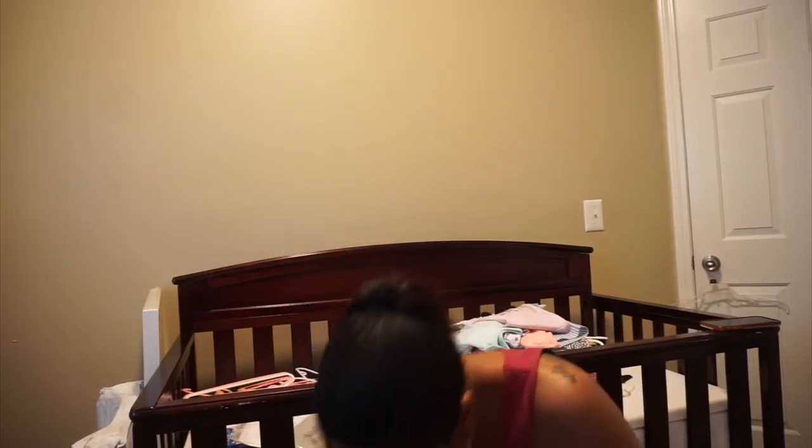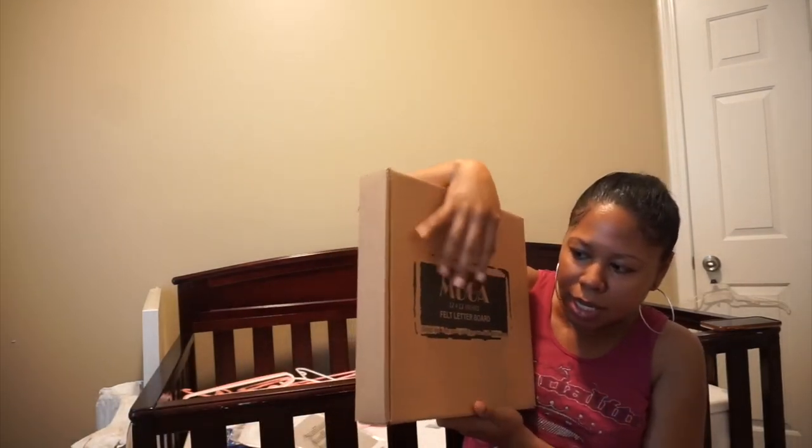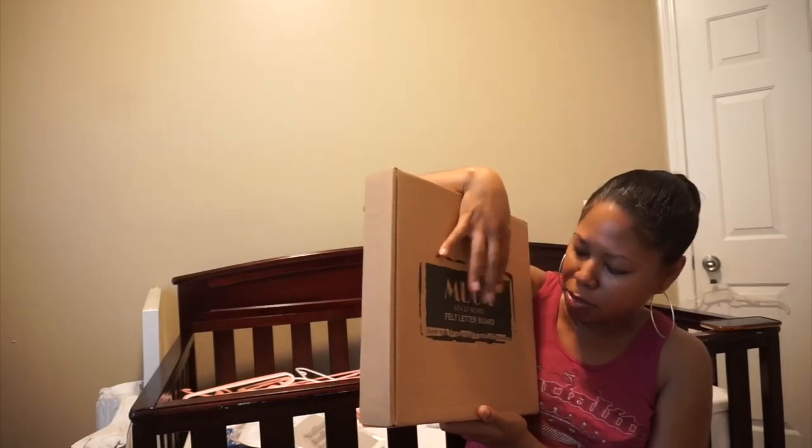I feel like there's something important missing. So then my friend Erica got this Mudpuppy felt letter board. So it's great to help your child to spell out little words. Again, I'm really big on education, so I was really grateful that she got that.